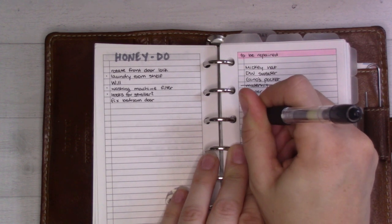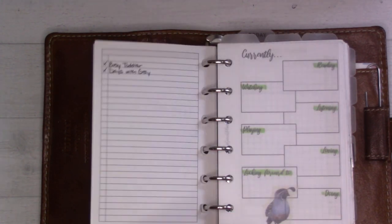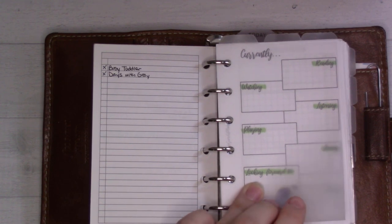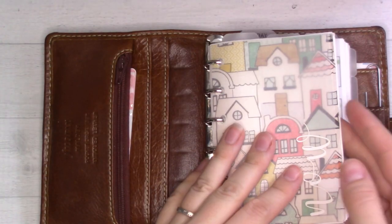There's a straw hat that needs to be fixed. Basically, there's a lot of stuff that needs to be fixed and I haven't gotten around to it. My husband will hand me a pair of pants and go, hey, can you hem this? I'm like, technically, yes. Technically, I could. Will I? Who knows?